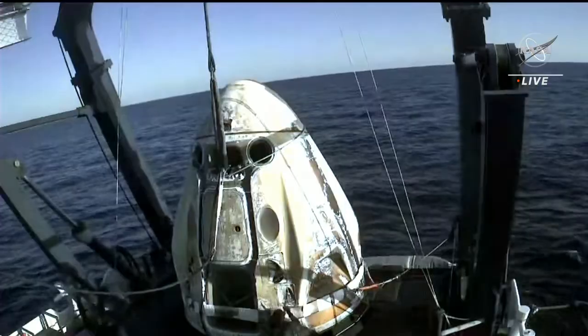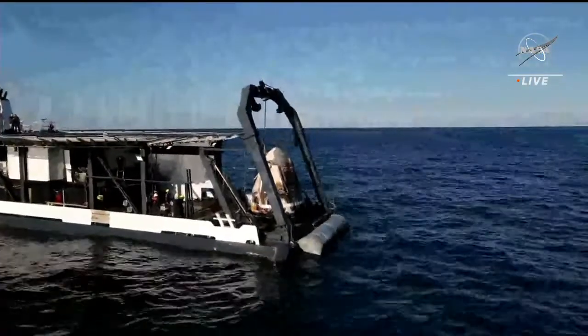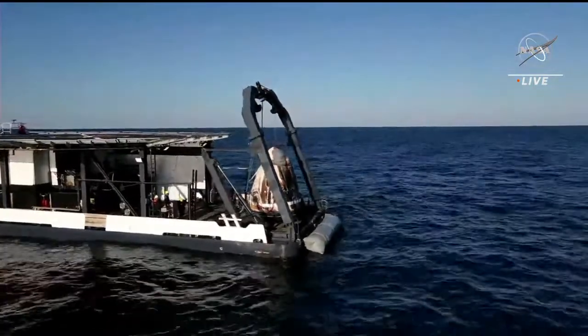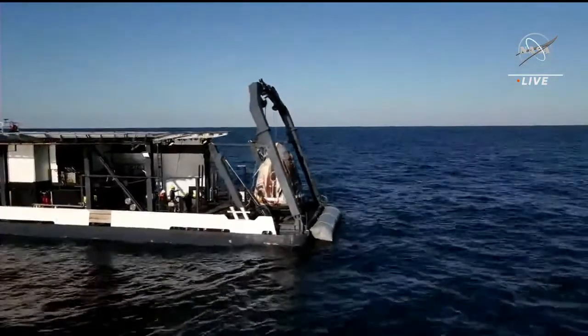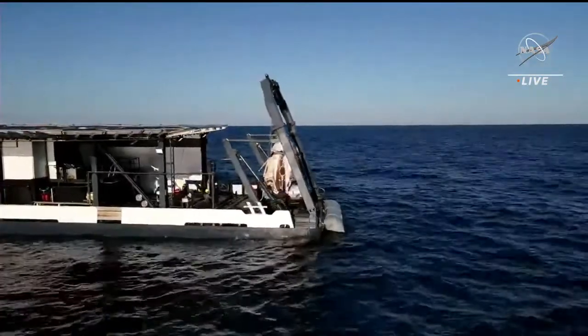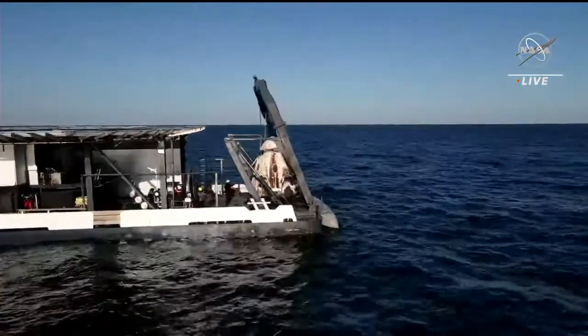Crew-4 did splash down just about 30 minutes ago and is now already on the recovery vessel. The recovery vessel being used today is named Megan, after Crew-2 astronaut Megan MacArthur. So we are standing by for that translation maneuver to occur.